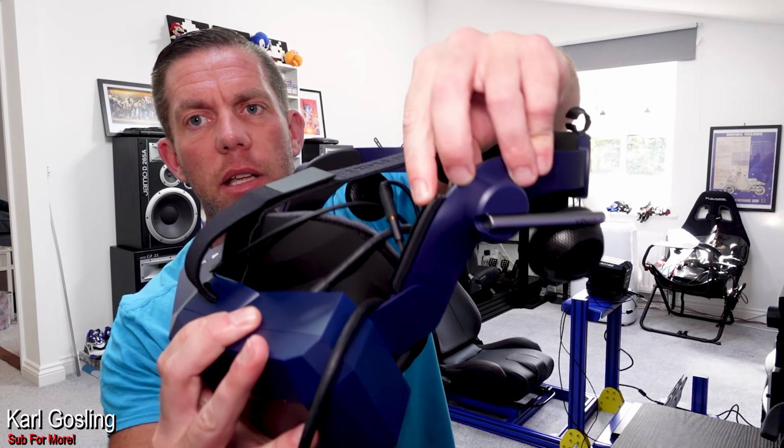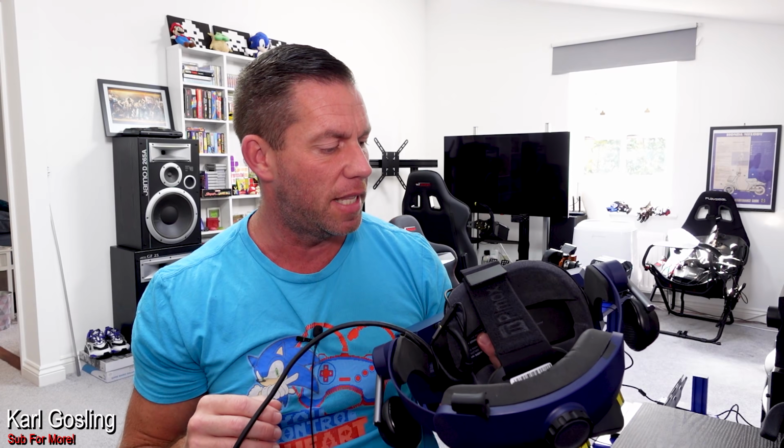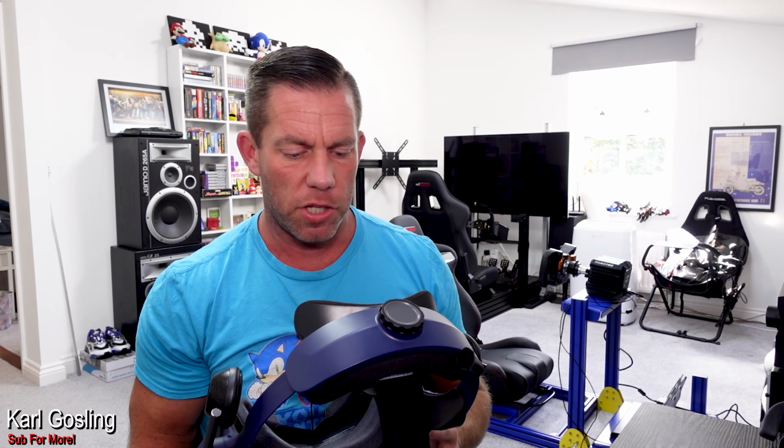Speaking about wiring, the cable clip here and here seems to pop out all the time in use, so it doesn't work particularly well, but it is there. The head strap itself, this actual top Velcro bit, is perfectly fine for going over your head. You've got your usual adjustment at the back there, that works just fine. But for me and my head shape, this just isn't a comfortable headset.